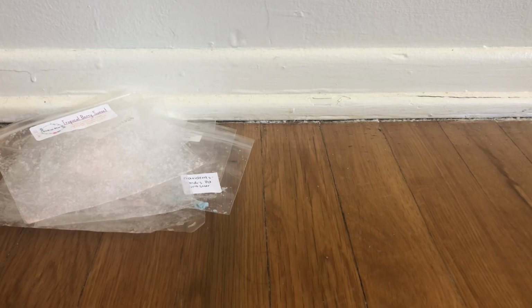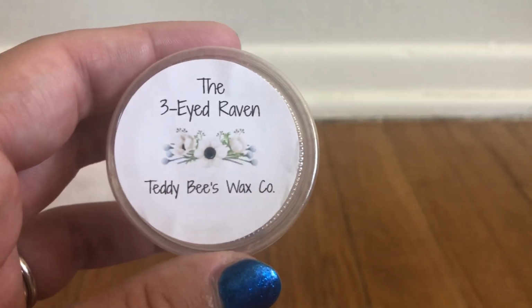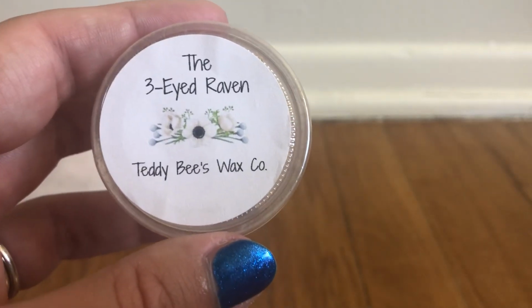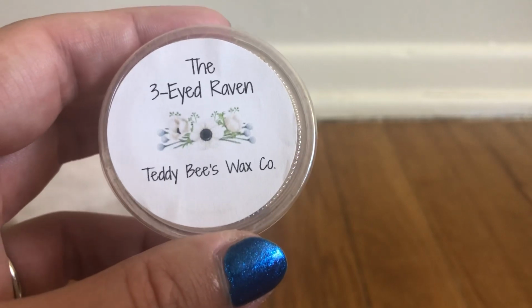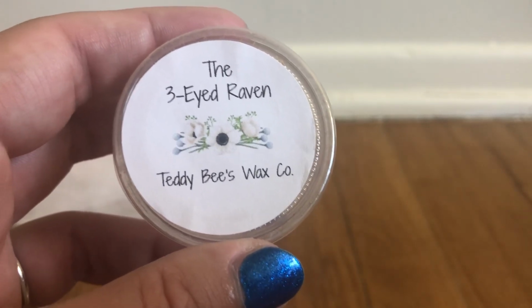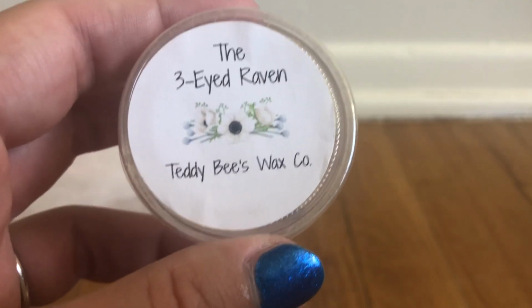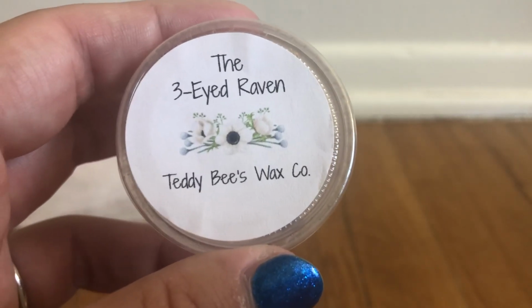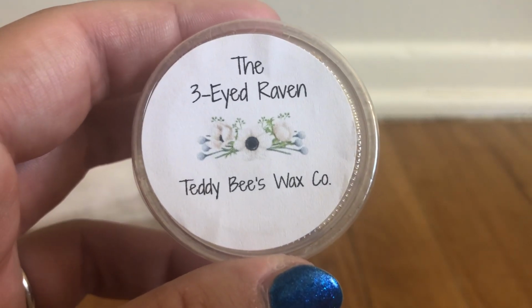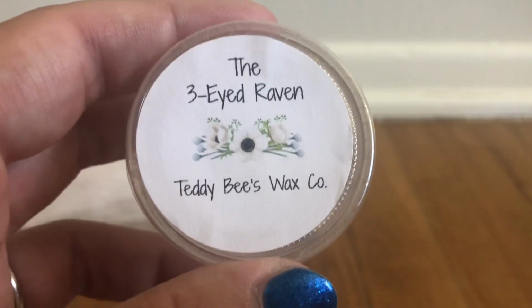I have a couple little scent shots here. I'm probably going to be bouncing around between things because it's all mixed together in this bin. This was a sample from Teddy Bees. This is the Three-Eyed Raven. What made me pick this out to try? I have no idea. But something compelled me to try this the other day, and it smelled so good. I don't remember the exact notes, but I know Marshmallow Fireside is in this because that was all I smelled, which I don't mind because I love Marshmallow Fireside.